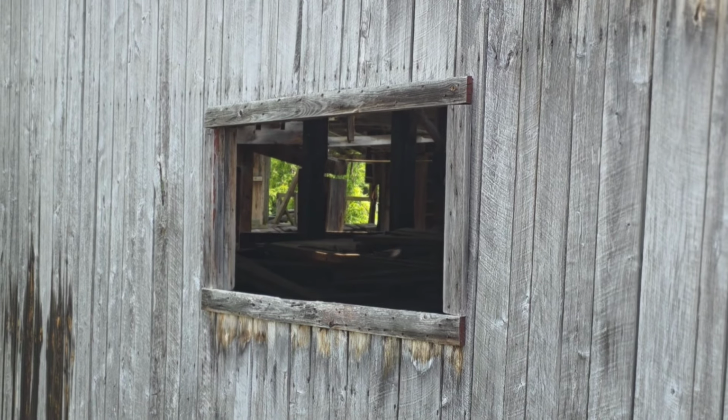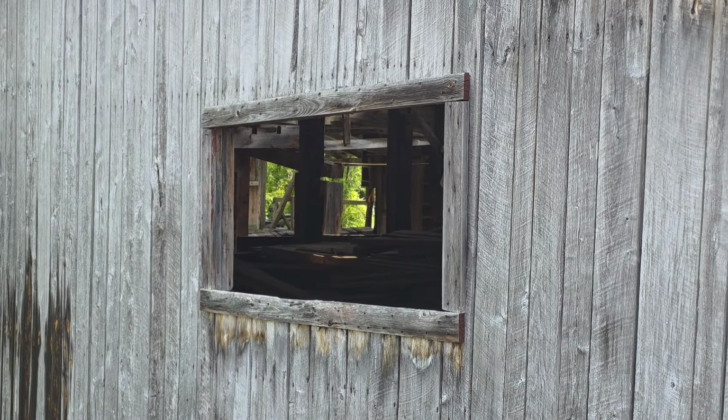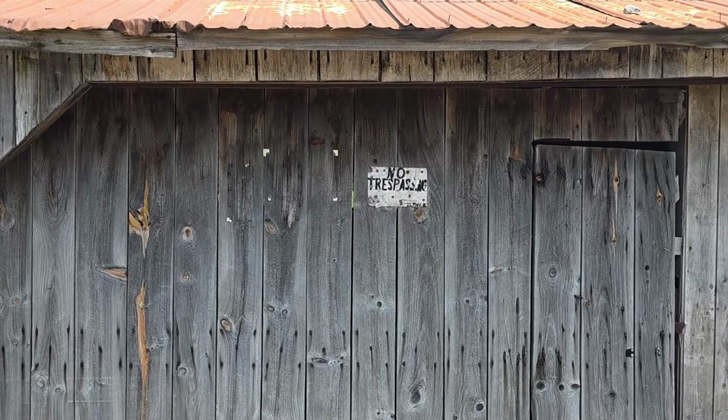I don't know if you can look inside there. We aren't permitted on the property. It is private property, but this is where all the milling used to happen. In this area, of course, there's a lot of pine, red pine, white pine, and hemlock that were really important to the lumber industry back then.